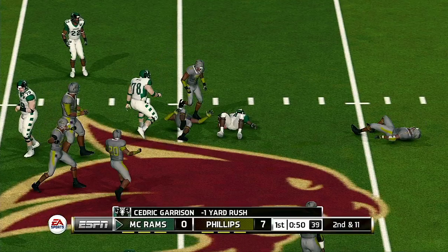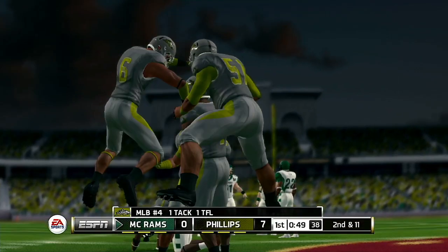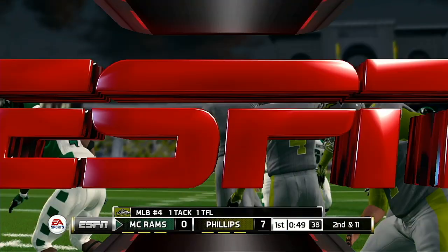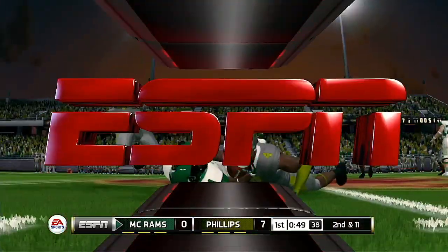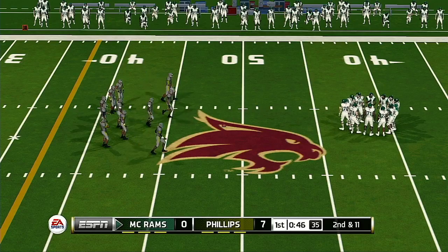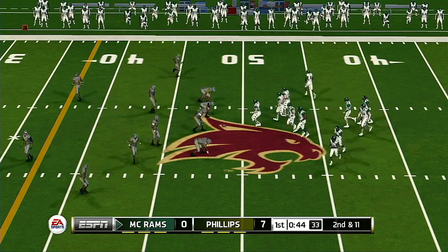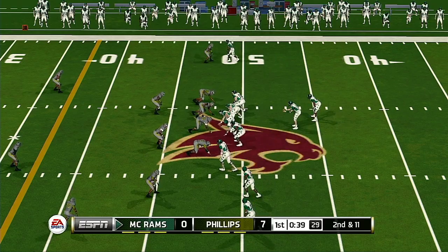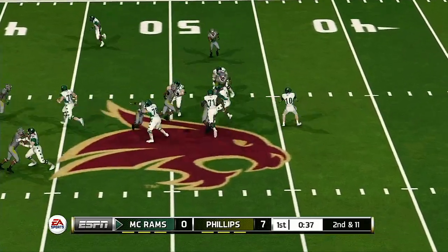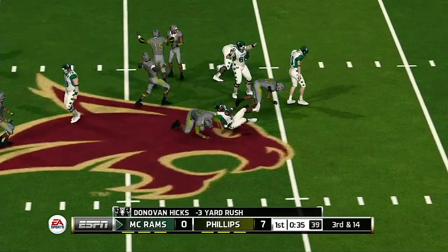Brought down at the 49. Second and 11 coming up now. Ball on the 49-yard line. The quarterback in the gun. Empty backfield. Five wide receivers in the formation. Tackle made at the 48.